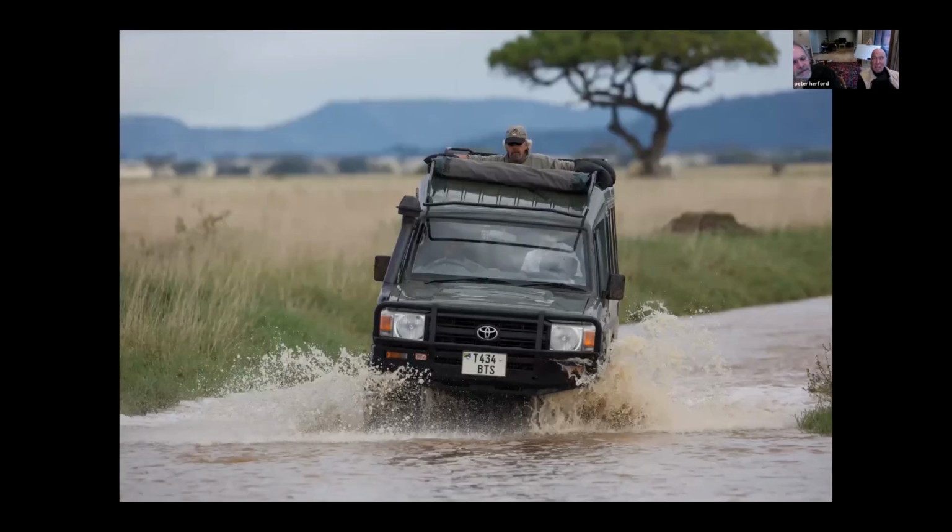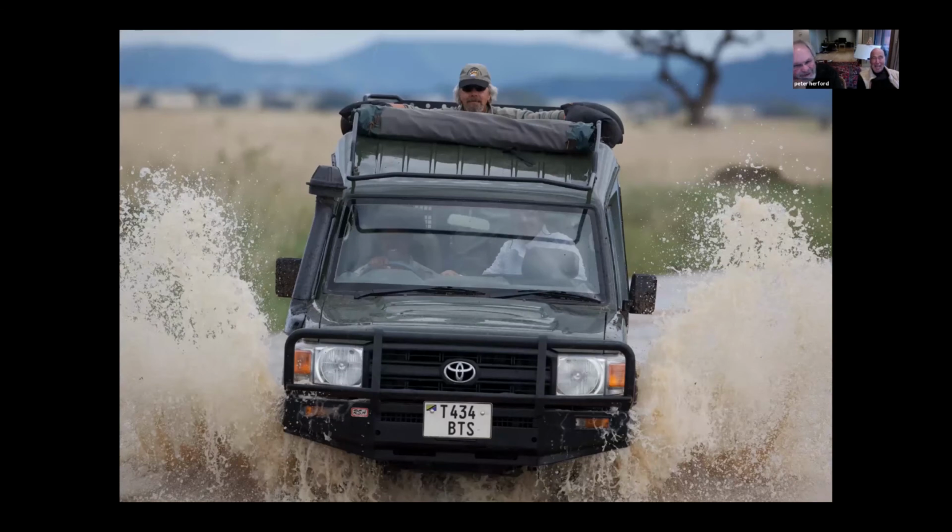So it had been raining a little bit. My wife's in the front seat, and she tells the driver to gun it. You can see the smile from the front seat.